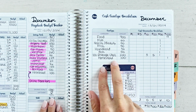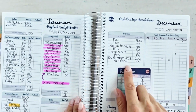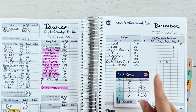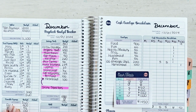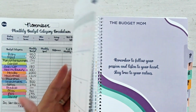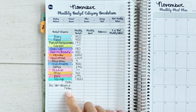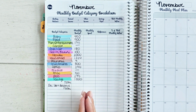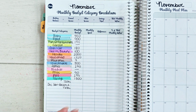There are only two things outside of my variable budget categories that I'm going to be getting cash for. That's my $100 envelope challenge, as well as $100 from my homestead, which we're going to be using on hay for the goats. So got December done. Another thing that I worked on and got done is my monthly budget set for closing out my budget, which I'm going to be doing here on Friday. That's the date I've chosen this week to close out my budget, just because of the holidays and everything that is going on.